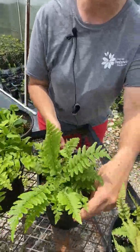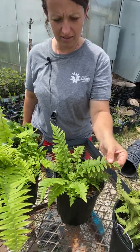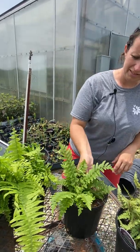I like this one. This is Tokyo wood fern. This one will get about 3 feet tall, I think it is. Really easy to grow. They like shade. They can handle some morning sun. Really easy plant to grow.